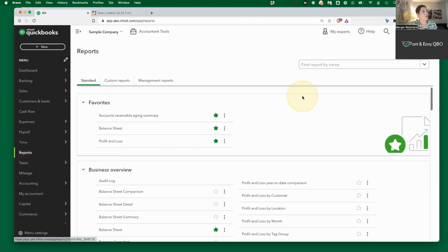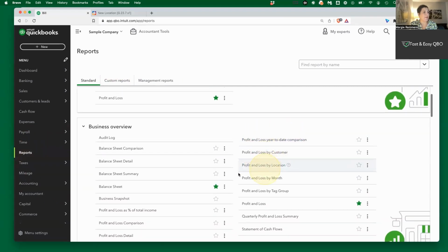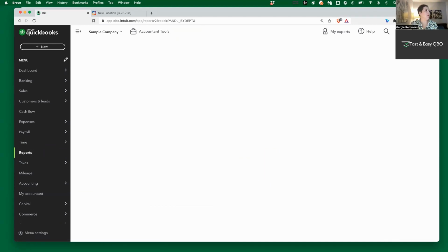Okay, so you'll notice that in reports, there is already for you a profit and loss by location. So let's take a look at this. Oh, it doesn't want to cooperate.